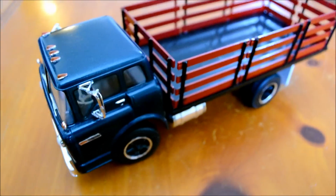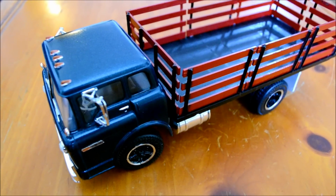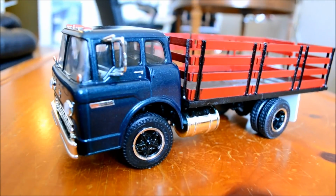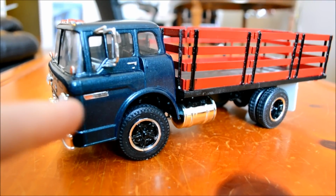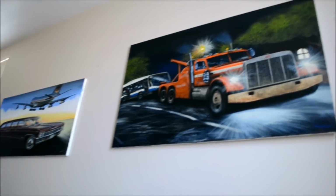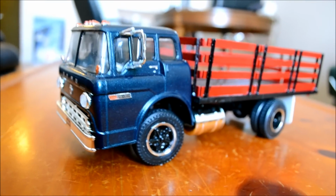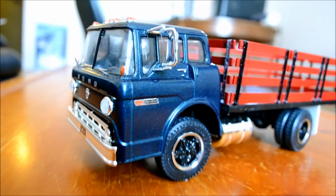One of the little details that was fun to do about this Ford here was the auxiliary lights and the marker lights. I used acrylic paint for that, since I am an artist and I do paintings. I used the same paint on that Peterbilt, mixed with a tiny bit of black to get the correct type of orange for all these marker lights, since I didn't have any enamel paint.